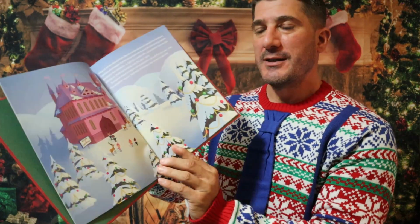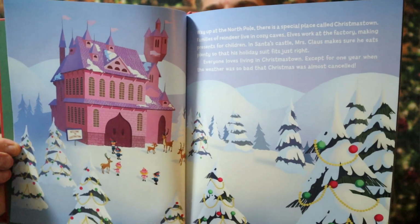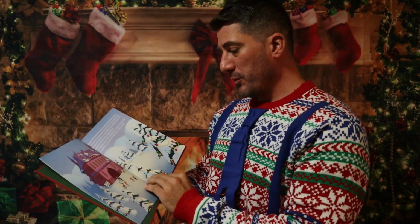Christmas? Almost canceled? No. Check it out, guys. Take a look at Christmastown. How beautiful does that look? Giant castle, snow-capped pine trees, people, elves, reindeers socializing out in the courtyard.